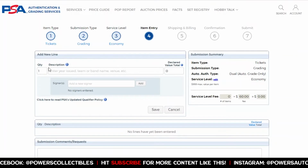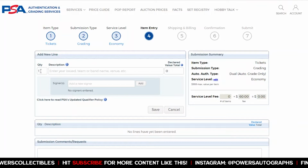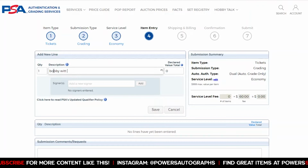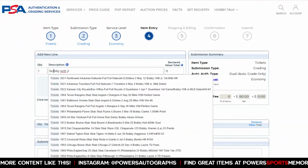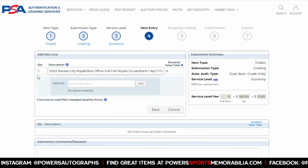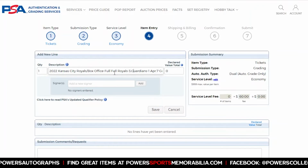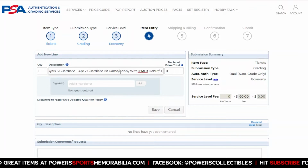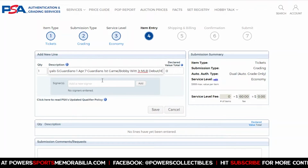Now, this is where you wanna pay attention. So let's say we're gonna send in one Bobby Witt Jr. debut ticket. So let's find the ticket here. Bobby Witt Jr. All right, here's the ticket right here. Boom. It's got all the information on there. In case you missed it, let me scroll over here. You can see all the stuff here. Bobby Witt Jr. MLB debut ticket. He also got his first hit that game as well.